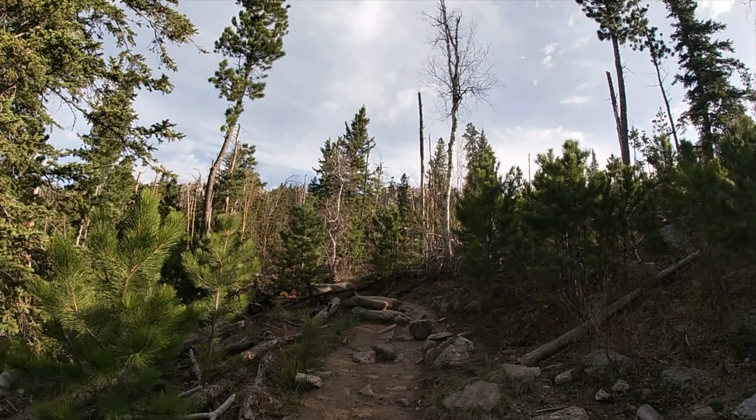It's Zach and Deanna. We are in South Dakota. We are in Custer State Park and we are hiking the 8-mile loop Black Hills Trail. Black Elk Peak.